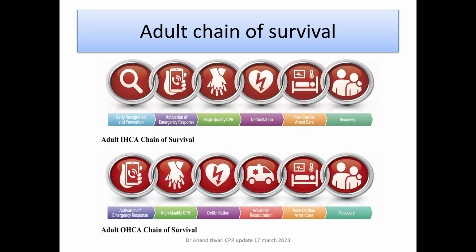So first let's understand this important chain of survival. The integration of various components is very important to save life. First and foremost is early recognition and prevention. The more delay when the patient develops arrest outside the hospital, the more the time delay will decrease the chances of survival from the cardiac arrest. Then, immediate activation of the emergency response system.